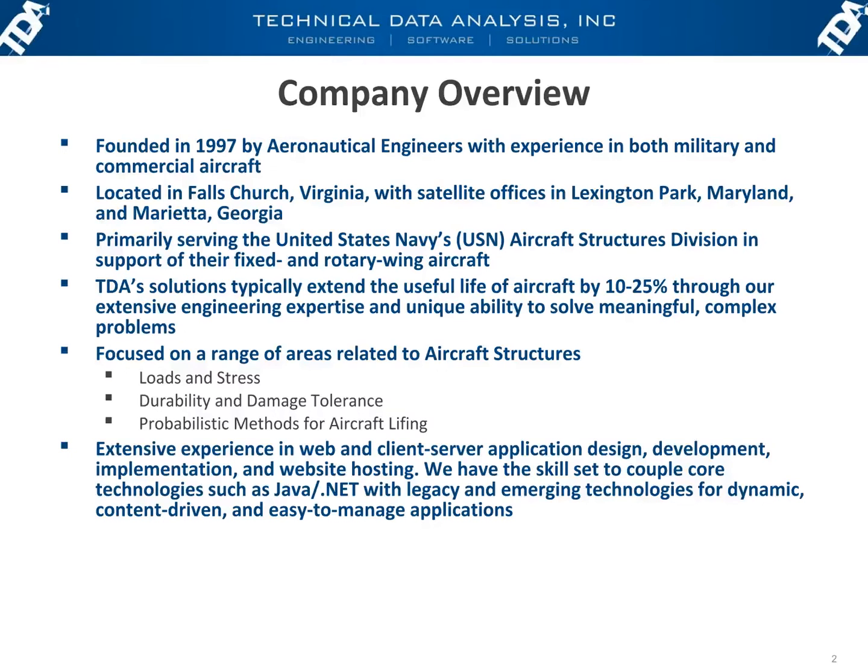Let me start with a little bit of background on TDA. We've been around since 1997, headquartered in Falls Church. I work out of the Atlanta area in Marietta, and then we have a satellite office as well in Lexington Park, down by the Naval Air Station. Primarily we work for the structures division of the Navy, and the objective is we're really in the world of structures in terms of useful life extension, as well as software development.